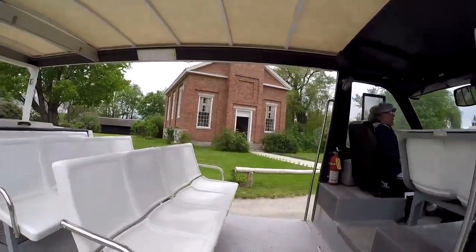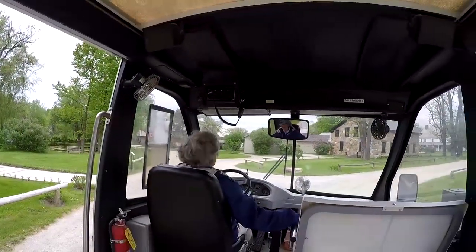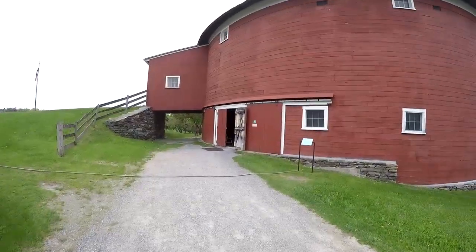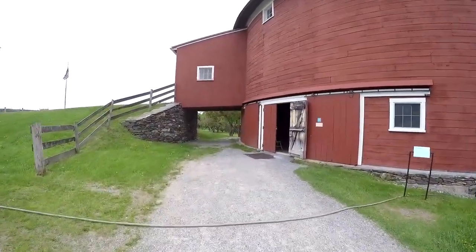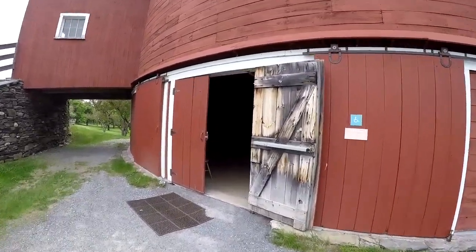You got an extra seat? I think I can manage. All right, I'll squeeze in the middle here. Are you headed anywhere in particular? We are at the big round barn. We're going in the bottom, out at the top, I imagine. It's probably dark as heck in here.